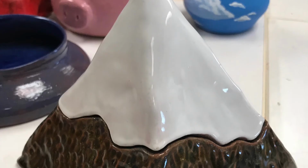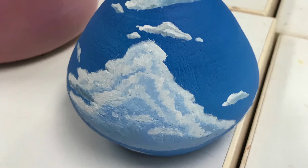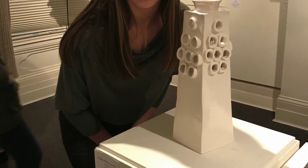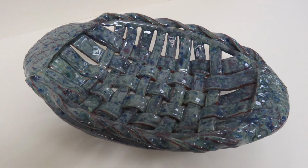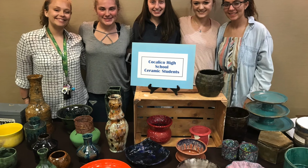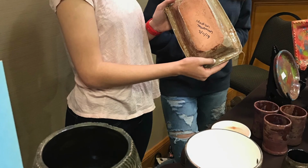As you can see from these photos of students' work, our kids here at Cocalico are amazing. They are truly, truly talented, and I hope they take advantage of the opportunity they have here. Sometimes students will leave the school or high school career behind, and they won't have this opportunity again to participate and use these kind of mediums. So I really hope that students take advantage of it and really enjoy their time here.